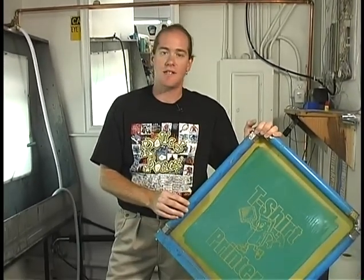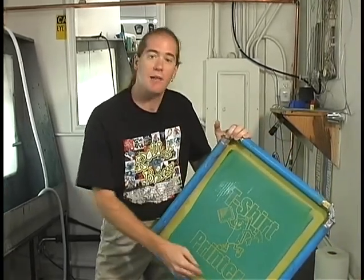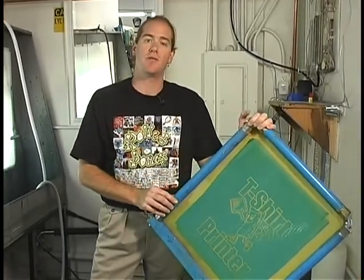All right, now it's no longer light sensitive. At this point, you can either put it in a drying cabinet or you could put it outside in the sun to dry. Putting it outside in the sun will also finish off any remaining emulsion that didn't fully expose.